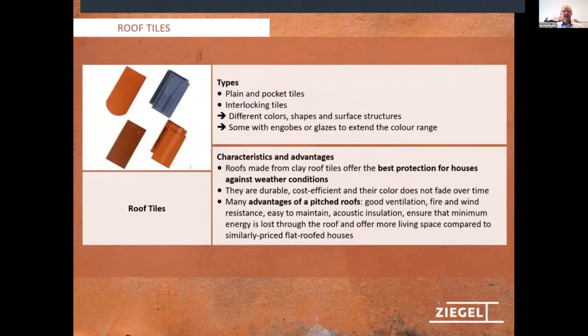Then we have the roof tiles. Again, different colors, different shapes, different surfaces. Sometimes they are covered with a glazing or with an engobe. They have mainly an aesthetical function and, of course, a super function to protect the house against the weather conditions. And these pitched roofs where you use clay roof tiles have a lot of advantages also from the perspective of the usage of the building.